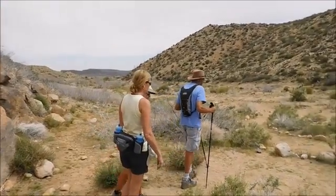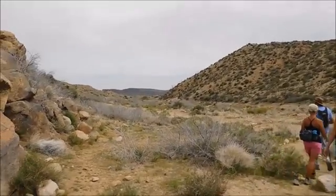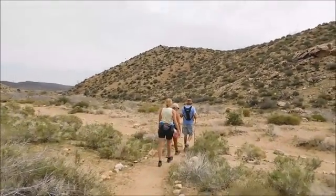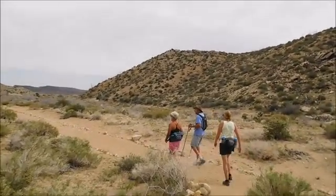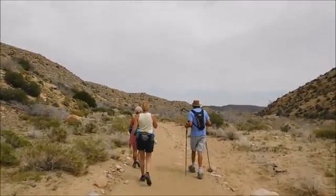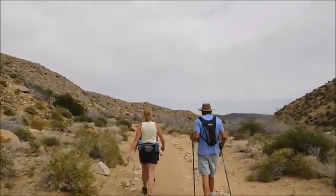It's opened up. This valley's opened up quite a bit, and you can see where we're going to be heading in the distance back to the ranger station. So it's been a very good hike. We haven't seen very many people at all. There's only 3 other groups on our whole hike, which has been about the better part of 6 miles. And we're just winding down.